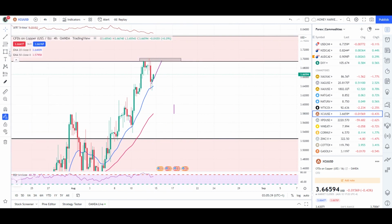Once the market approaches my rejection zone, I want to see a nice bearish reason to enter: engulfers, pin bars, or 382 candles to take my sell trade. It is now in the selling area, and if we have a pullback, I will look for my sell opportunities either on the 1 hour or 4 hour time frame.